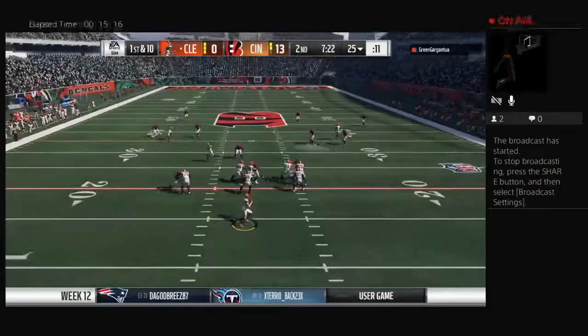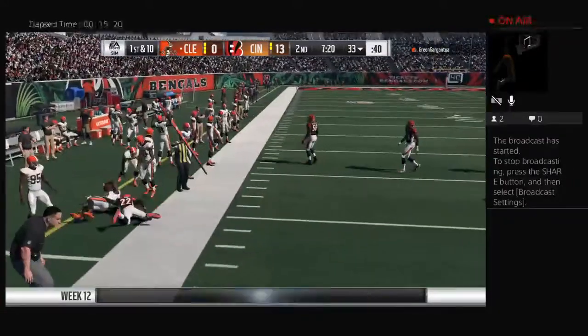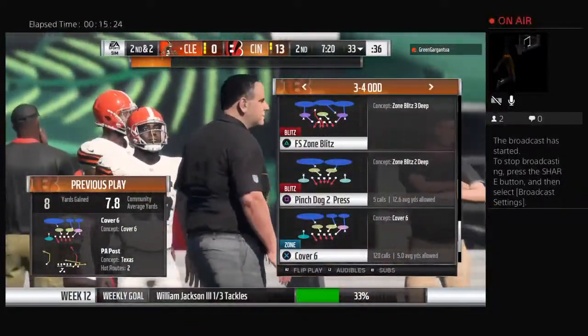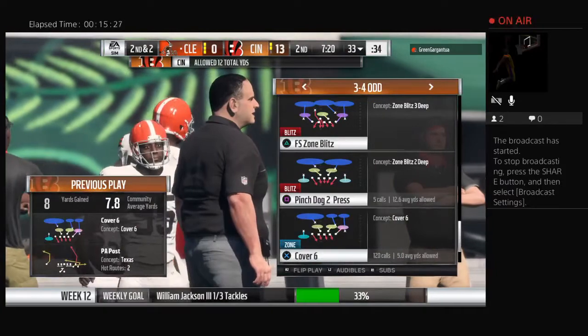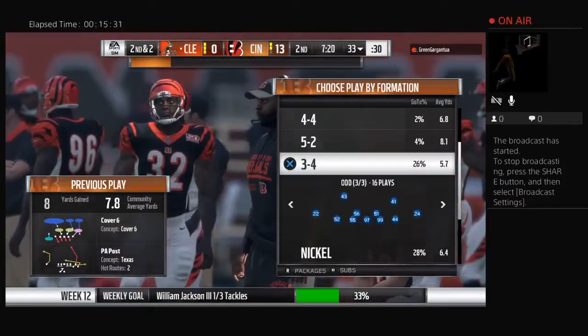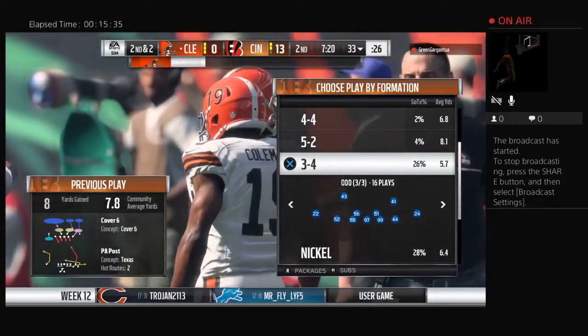Trying to shake off the interception from the last drive. He'll look to throw. The throw to the left side, caught by Coleman. A good pickup there, 8 yards on the first down completion. When you see zone defense and you know you've got a drag route on as your primary call, you've got to be really careful as a passer about how far you let your guy go because he might wander into some tough coverage.